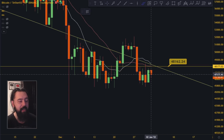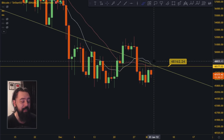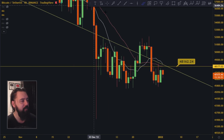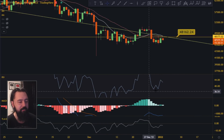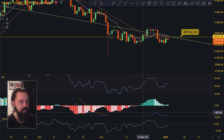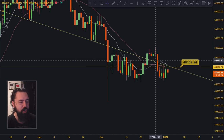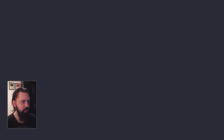Best case scenario, we pump above that and close right up there. Can we do it today? I think we can. Even though this is the daily time frame and there is no kind of RSI divergence down here, and it's really hard to see what's happening on the chart, I still think this looks bullish to me, and I'm going to show you that bullishness on the 2-day chart.